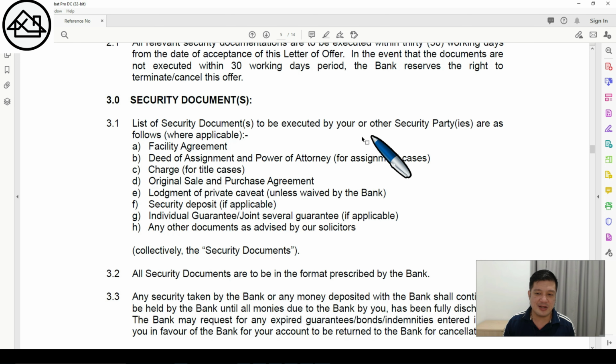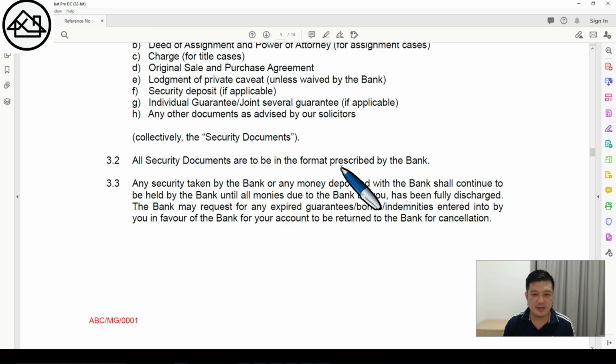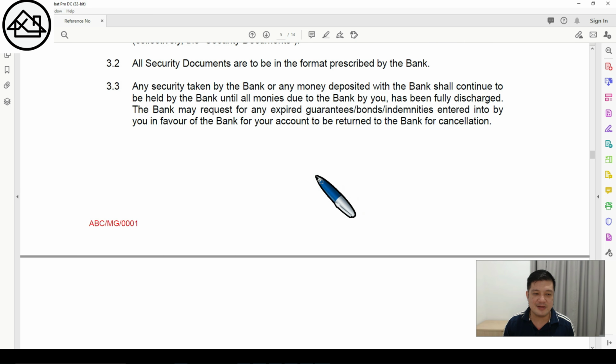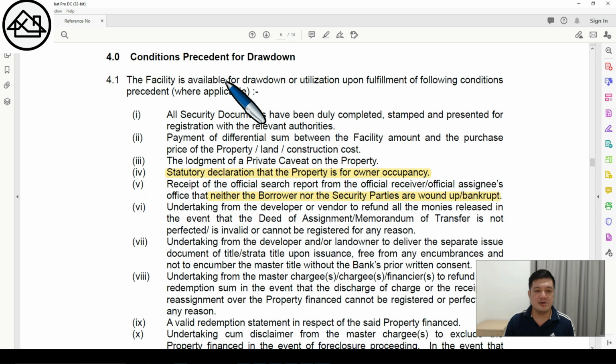These are the list of security documents to be executed. There are a lot of documents here, A until H. The last part here is any other documents advised by solicitors. So it's a lot. Condition precedent to drawdown. Before they draw down, that means they disburse the money, this is what they want to see.